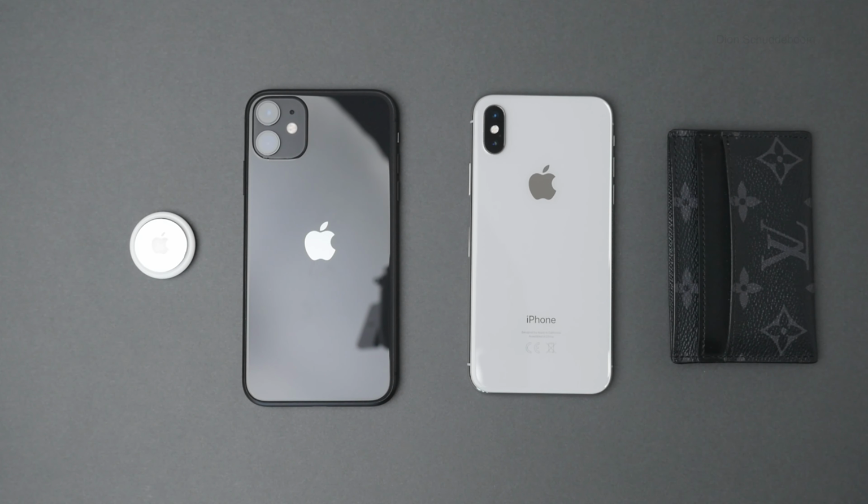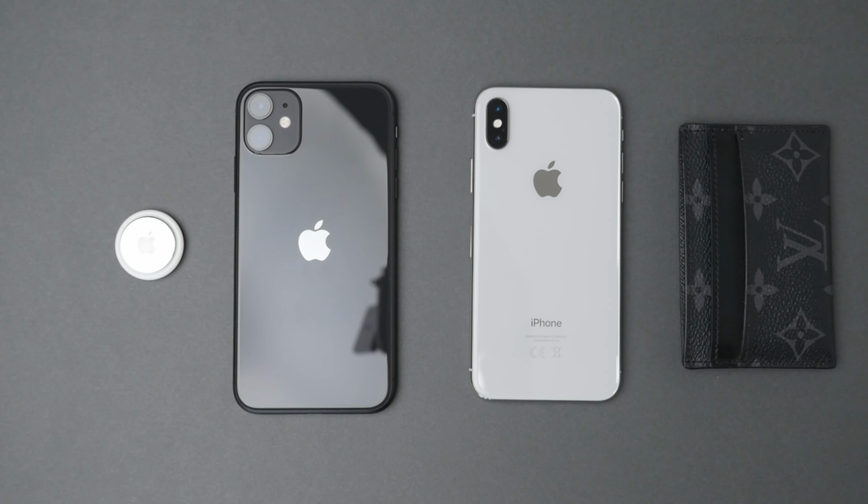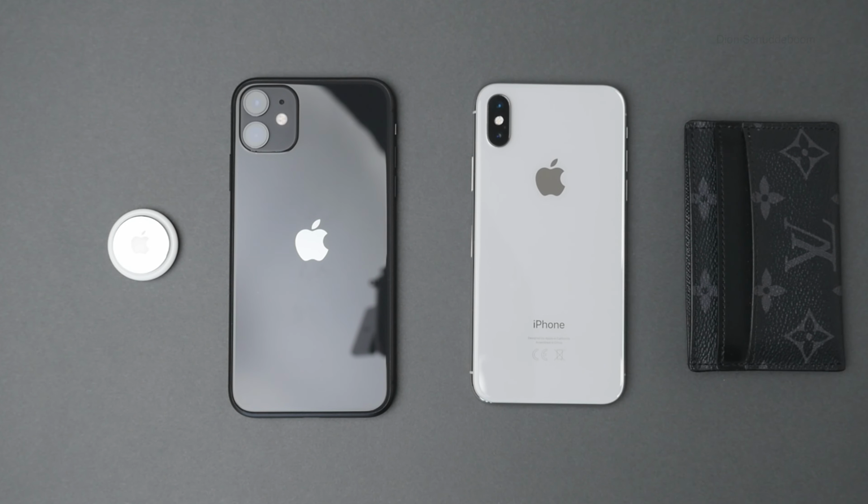From my perspective, as someone who has used the iPhone X as my main phone for 3 years now, alongside the iPhone 11 which I use for work. This allows me to share not just my experience using the iPhone X, but also how it compares to a newer model iPhone such as the iPhone 11.